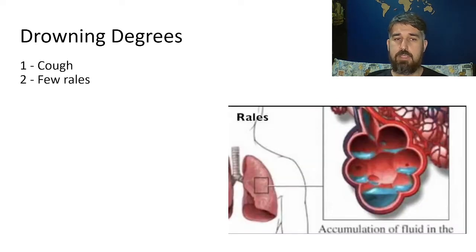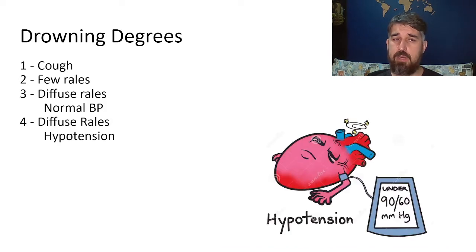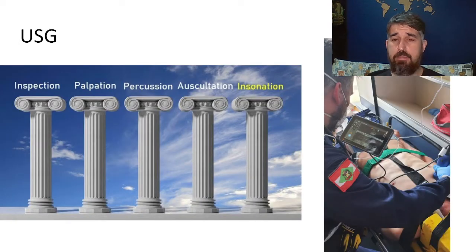The second degree, you have a few rales. When you're auscultating this patient, you have a few here and there. The third degree, you have rales all over the chest, but the blood pressure is still normal. The fourth degree, you have rales all over the place, and the patient has hypotension, so the blood pressure is low.